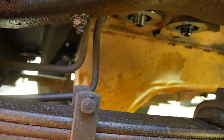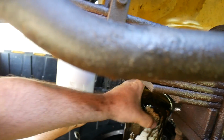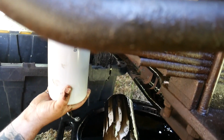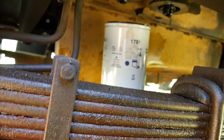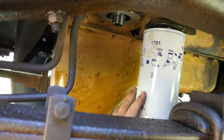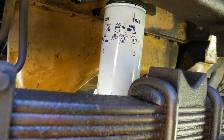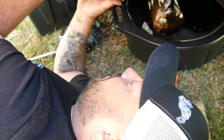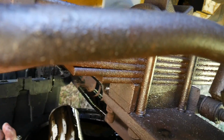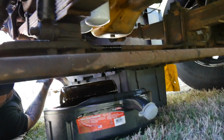Filters, 20 pounds, jeez. This joker's in the way, okay. Oh, come back, oh God. That was a close call. Now how tight do you normally get these, Aaron? I do them hand tight with paper towel typically. Was that hand tight with a clean hand or an oily hand? Okay, I got it. Done. Okay.